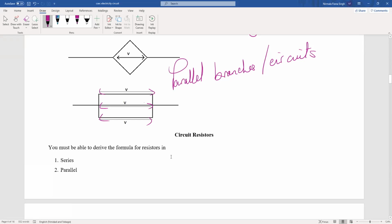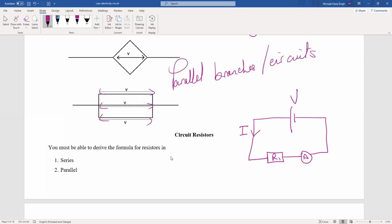So for circuit resistors, we have to be able to add up our resistors in our circuit. Let's say that's our circuit, it has a resistor R1, it has an ammeter, and so forth. We will know the voltage coming from the battery because it will be written on the battery. Sometimes we will know the current being delivered by that battery. If you get some time today, look at any battery in the house, you're going to see written on it 1.5 volts. Anybody ever notice that? Yes, miss. So your batteries actually do have the voltage written on them.